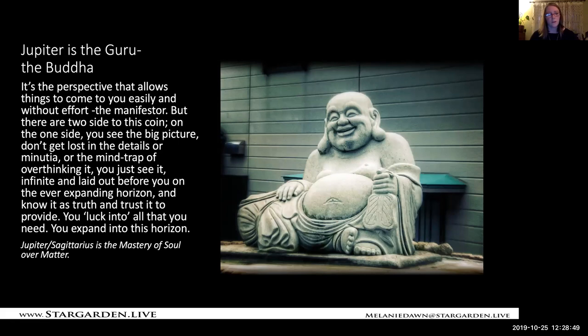So Jupiter in Sagittarius is the mastery of soul over matter. And I want to also preface this talk by saying that I'm going to be using Jupiter and Sagittarius interchangeably, talking about the same archetype.